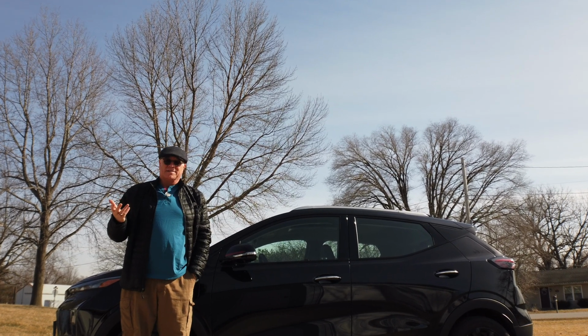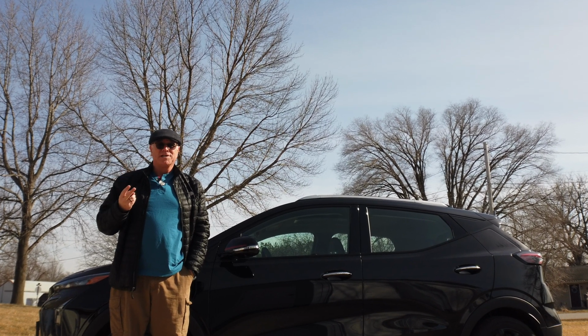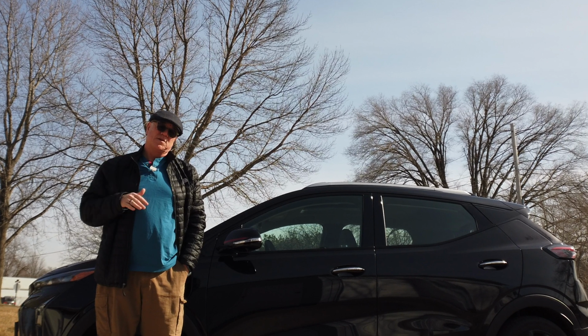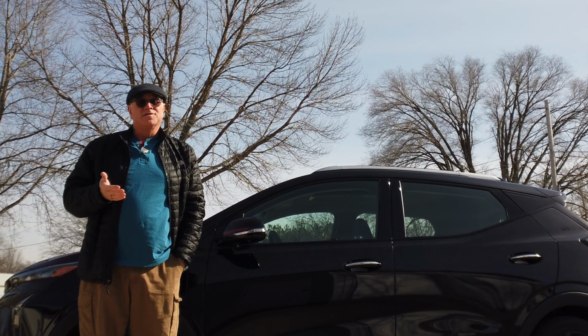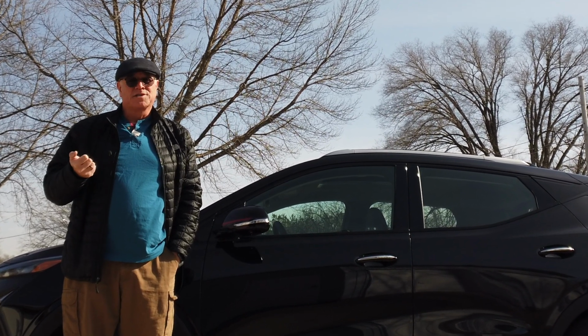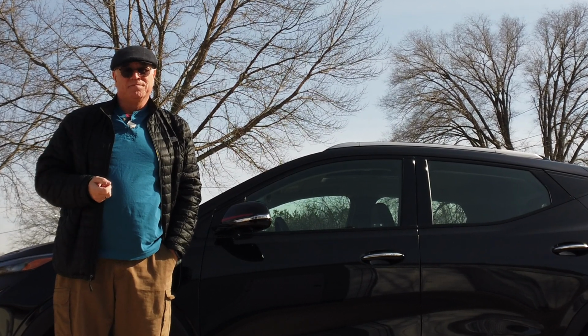The other thing is maintenance. No oil changes, no internal combustion engines and transmissions or things like that. A lot less expensive to maintain an electric car. And then perhaps most importantly, zero emissions from an electric car. Reducing smog, reducing greenhouse gases, much better for the environment.